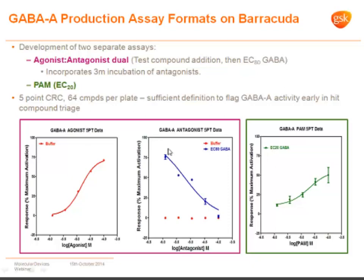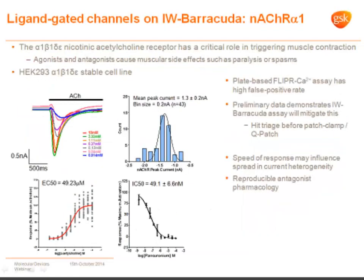And the positive modulator is similar, except that instead of adding an EC80 of GABA, we add an EC20. And we've just got some representative data from a couple of papers here where we've shown the agonist, the antagonist, and some positive modulator data in this assay. And we've now run this for the identification of any sort of GABA-mediated liability in hit and lead compounds early on in our drug discovery processes.